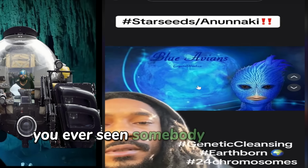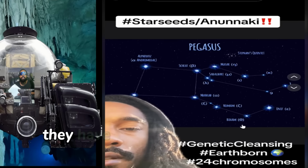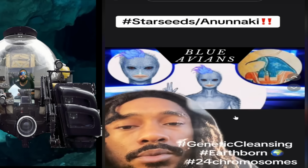And it's the Blue Avians. You ever seen somebody that looked just like a bird? They are from the star system Pegasus. They have their tribe set up all over Earth. Thoth from Egypt is a Blue Avian.